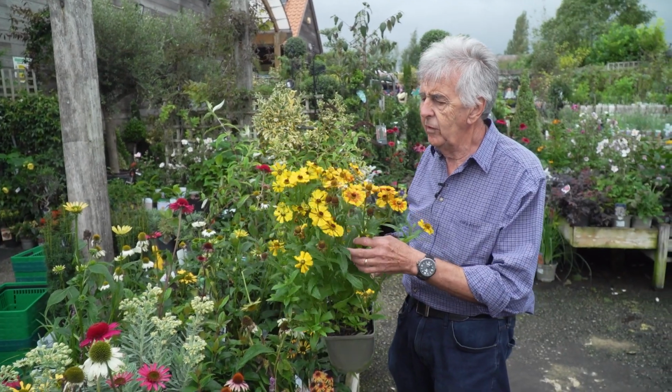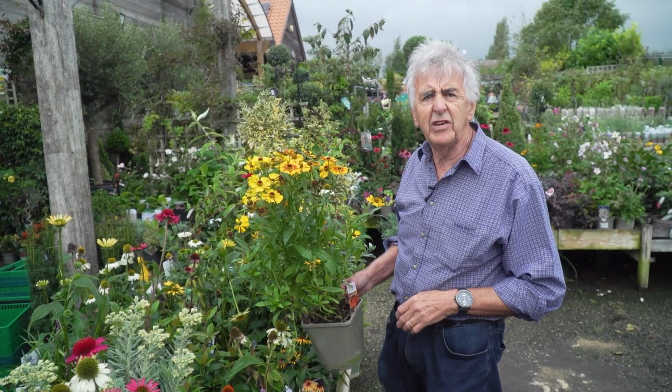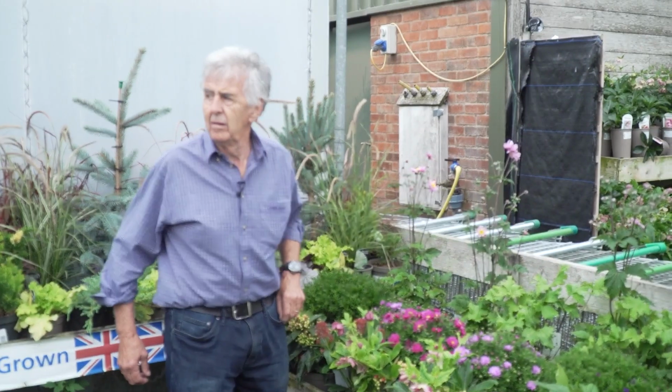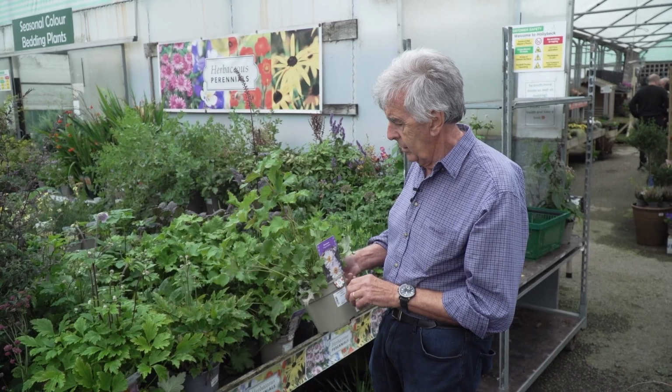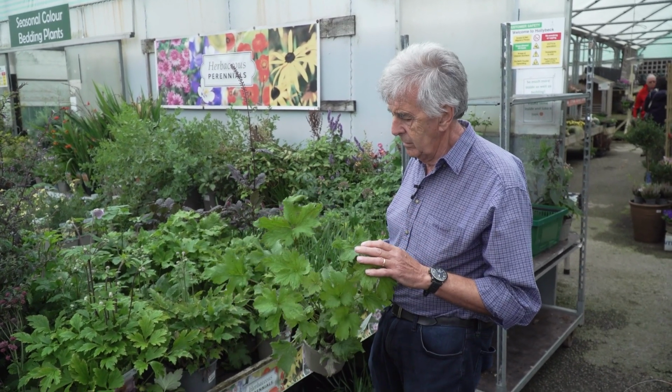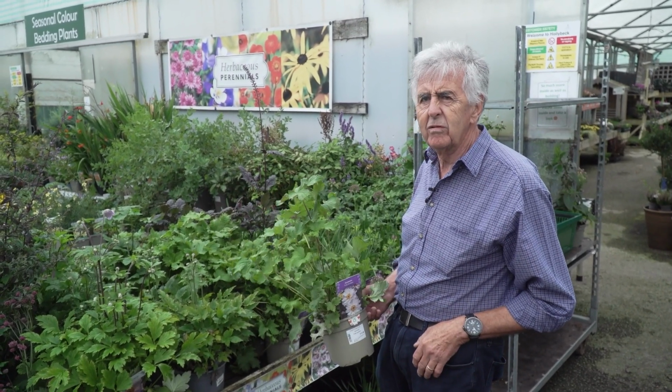Helenium, lovely autumn flower, comes from the Americas, grows in the prairies, known as sneezeweed. Anemone hupehensis, the windflower. This one's called Phygelius. The mind boggles.